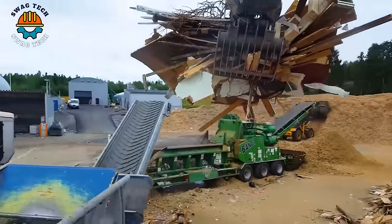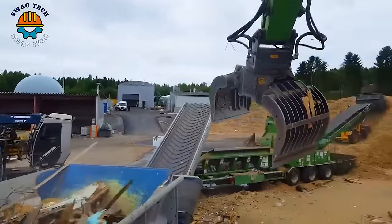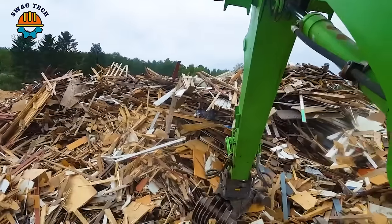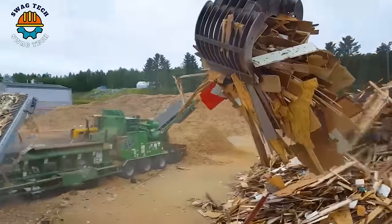The wood crusher and crane combo is a dynamic duo in the forestry industry, revolutionizing the way wood waste is managed, contributing to sustainable forestry practices and environmental conservation efforts.